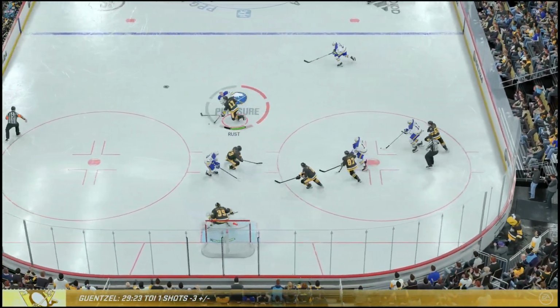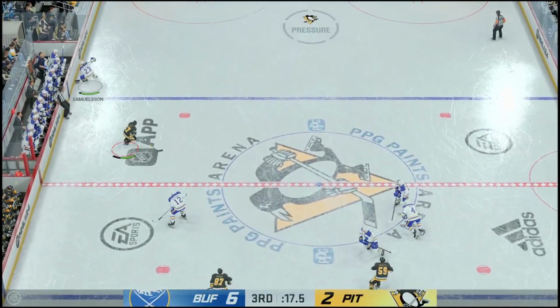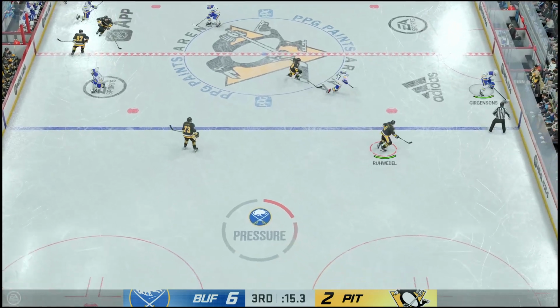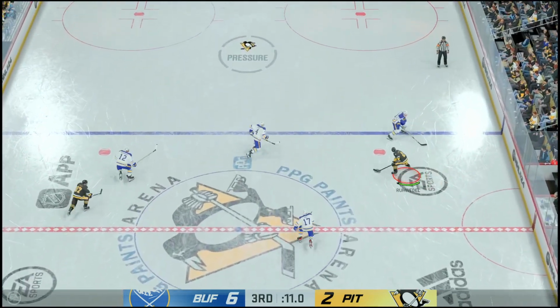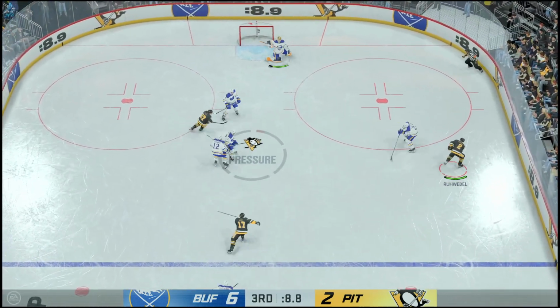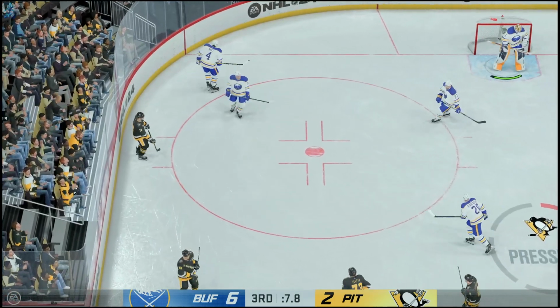The Sabres will go to work here in the offensive zone. Oh, they'll be forced to start over from center as the puck leaves the zone. Nice connection on cross-ice pass. Look at that hit. Maybe try to wear down the opponents here. Play is whistled dead as the puck goes up and over.